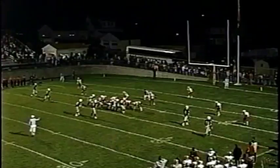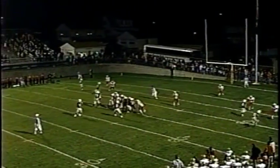Here's Wilson. Back to pass. He's looking. Throws to the middle. It's broken up. Is that Brad Marvin? I think it was Brad Marvin who broke it up. Pass is incomplete, and it's going to be fourth down decision time for Tyrone.